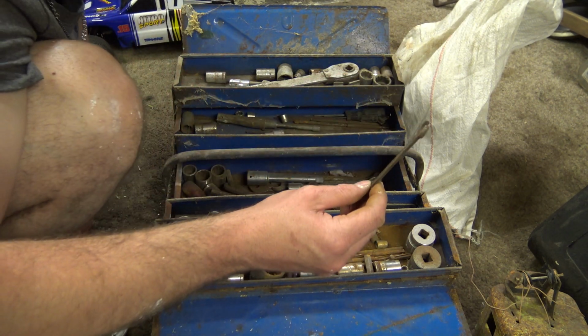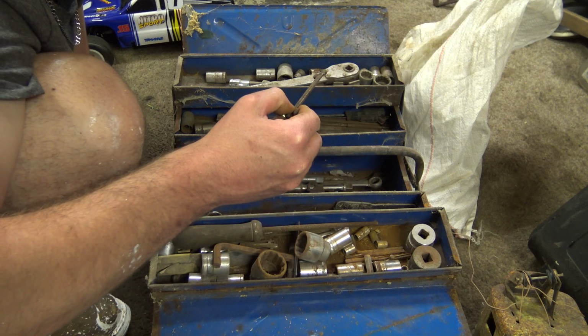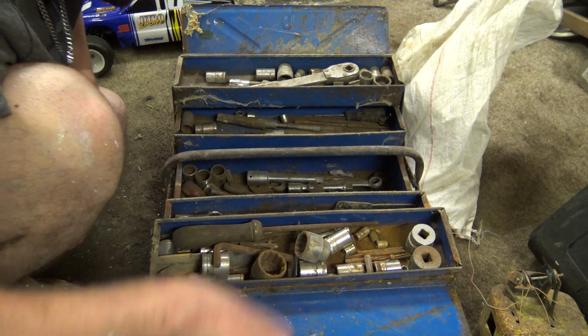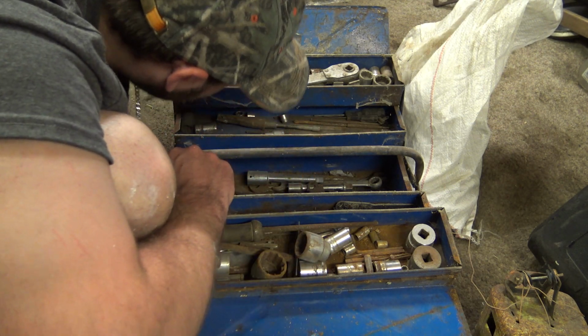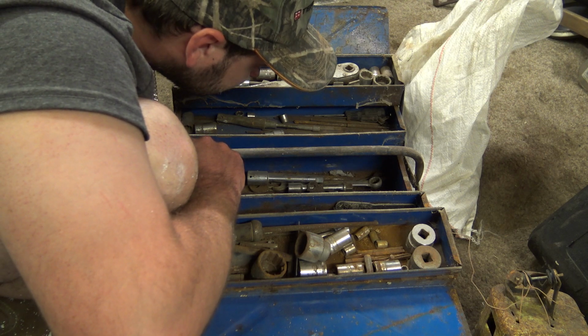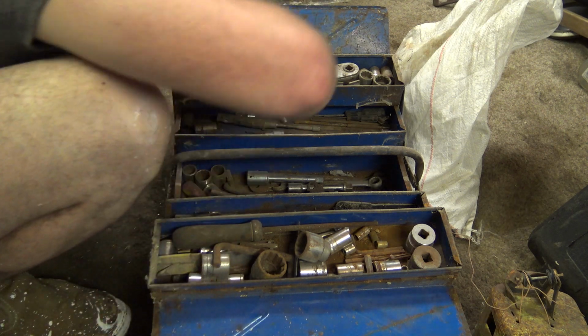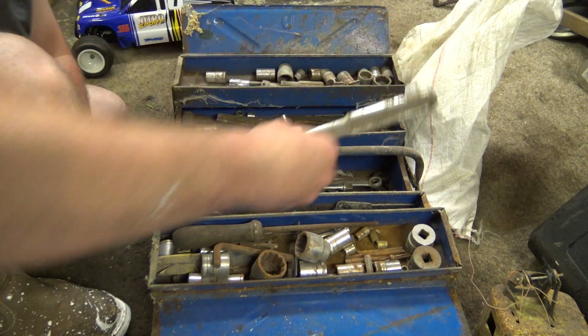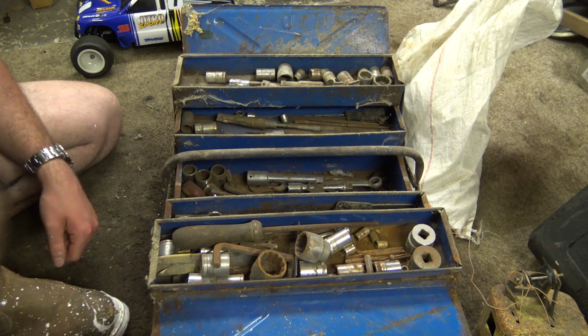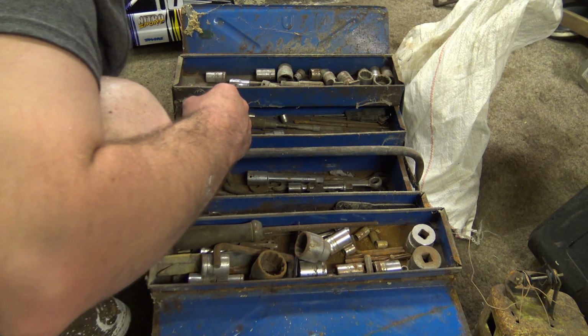More little spanners. What does that say? No, too rusty. What else we got? A few sockets, more spanners, more studded bar, files, little things. Got a bigger ratchet. Well, it's one of those square things. Never really get to use it. I've never had to use one of them before.